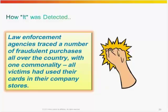In terms of security incident detection, for this enterprise, this was actually quite embarrassing because they didn't discover this incident themselves. They were contacted by several law enforcement agencies who were investigating a number of fraudulent purchases throughout the country. And in their investigation, they found out that almost all of the credit cards that were used for fraudulent purchases had been used in this company over the past few months.